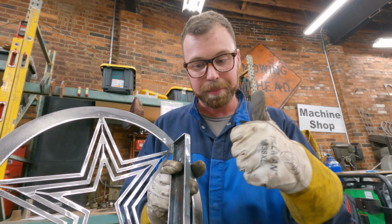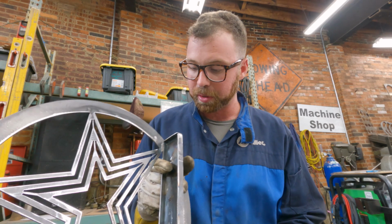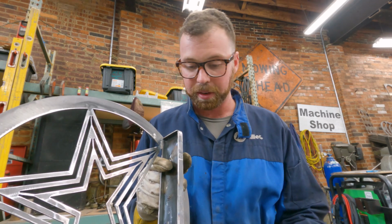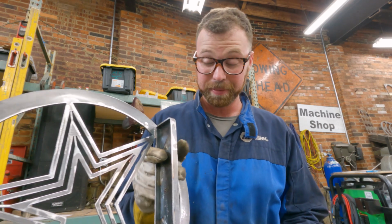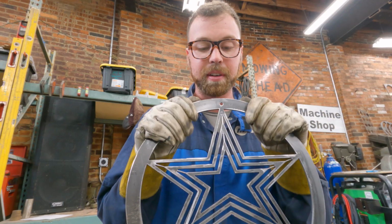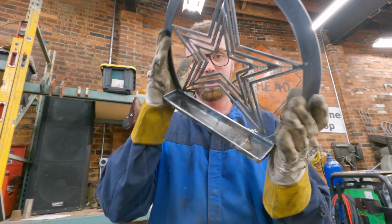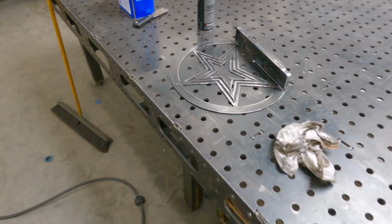You can bend it up and then just weld it instead of having to use magnets and stuff to hold all these pieces together to weld it. Little trick that I've seen other people do that I have yet to figure out. So maybe that's what I'll do next time. But super classy. Let's put some paint on it.